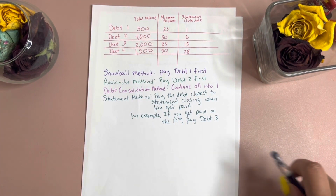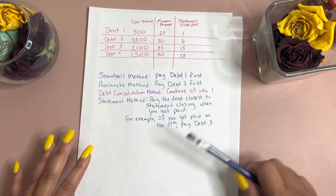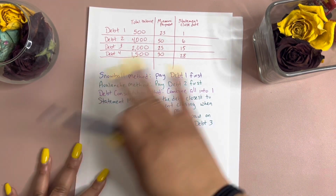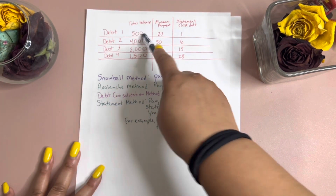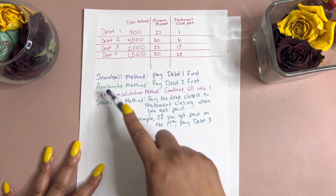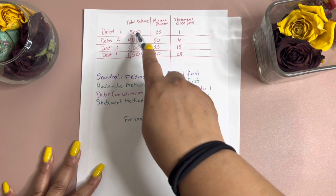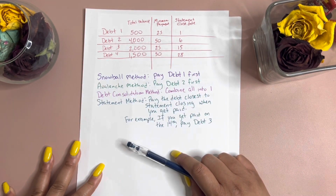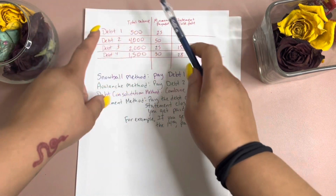But let's say we get paid. Let me continue. If we're doing the debt snowball method, we're going to start on debt number 1, no matter what, because we're trying to pay the smallest debt first. And then we'll move to the next one and then the next one until we get to this one. If we're doing the avalanche method, we're going to pay debt number 2 first because we're paying off the largest debt, then moving to the next largest, and then the next, right? The debt consolidation method, we'll only combine this all into one.